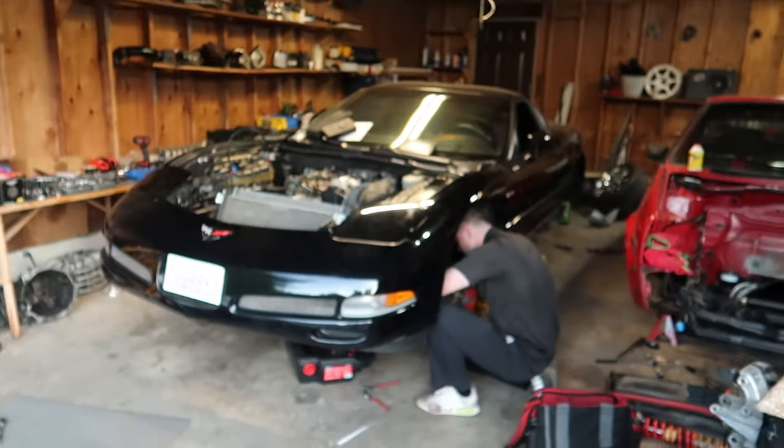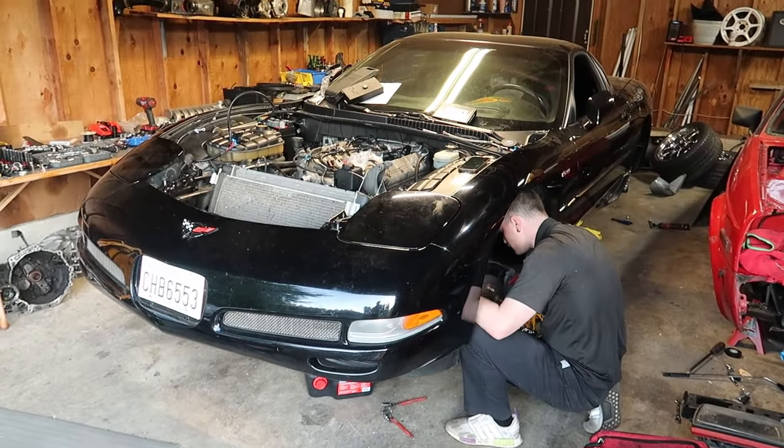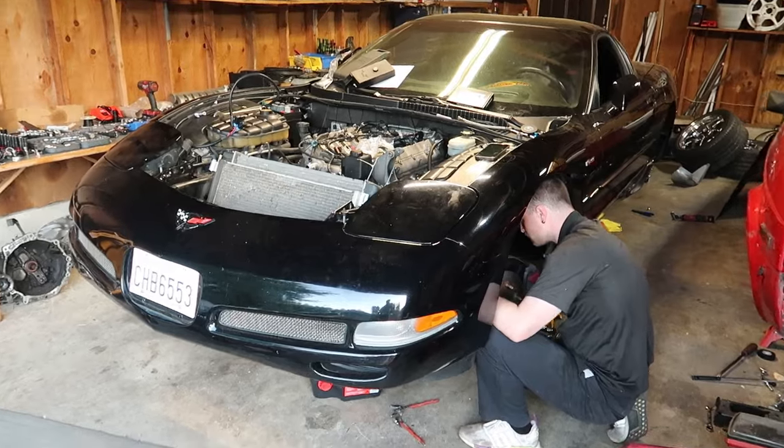All right, yet again, it's another day. Don't mind my hair, it's crazy. I've been working all day, making some headway on the Corvette. I've been doing this kind of slow, so it's been like a week process, essentially.